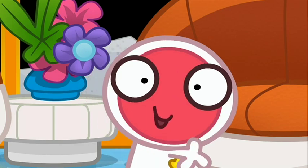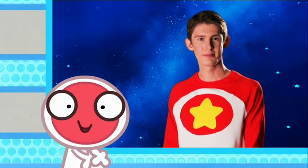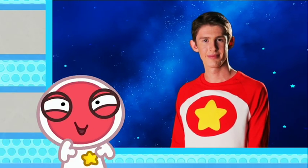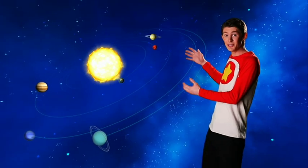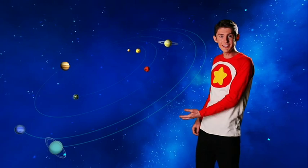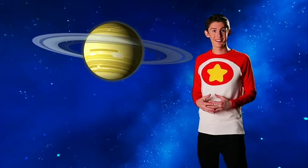Let's find out about Saturn. Hello, Cosmo. Cian here. This astronomer is going to tell us all about the planet Saturn. So pay attention. This is the solar system, and these are the planets. This big one is called Saturn.